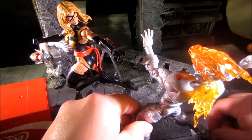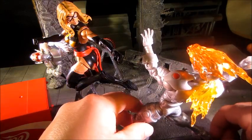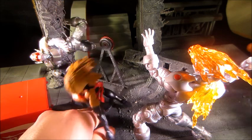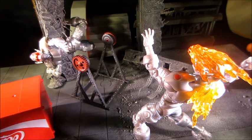I have a gun propped behind his leg, behind his foot, to keep him kind of standing there. Okay, I got him now. Now she's off a little. And I still want to be able to... Oh, goddamn. She does not want to stay on there.